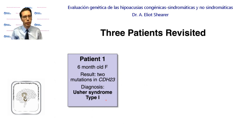And really, before we started performing genetic testing on young children, we did not make this diagnosis until much later in life. Actually, in 2010, when we performed our first study on comprehensive genetic testing for hearing loss, one of those children we diagnosed with Usher syndrome type 1. And I'll never forget that the mother was very devastated at first to discover that her child would not only have hearing loss, but would also become blind.